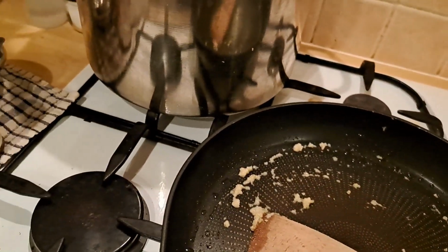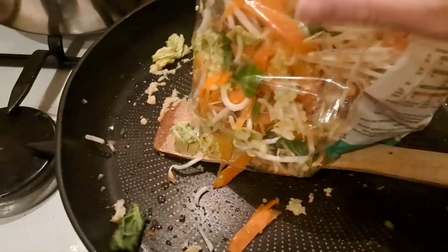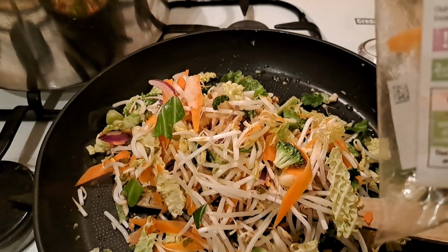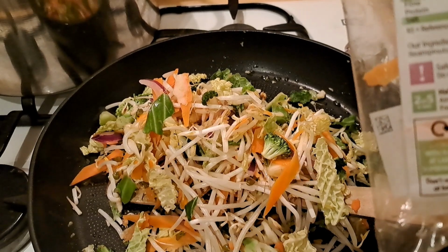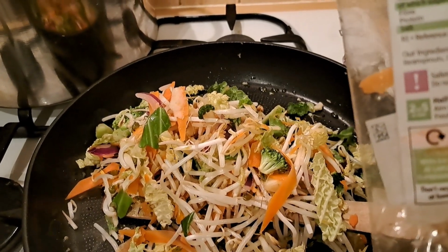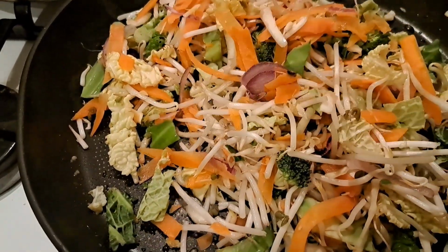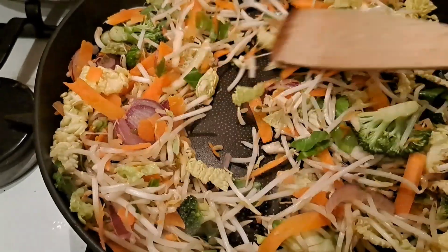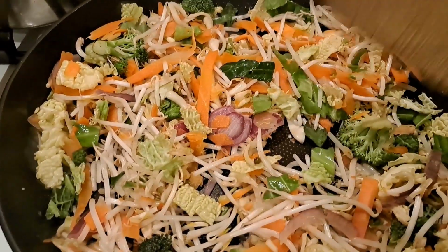In the meantime, I have got garlic going on in here. I'm then going to put in this vegetable stir fry mix, which consists of a lot of lovely veggies. This half a pack is 2 of your 5 a day. We've got mixed vegetables with broccoli. What can I see? I can see broccoli, I can see carrots, I can see onion, I can see bean sprouts, I can see cabbage. So that's going to do its thing and cook down.